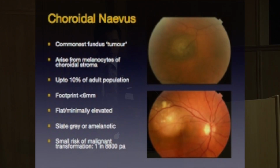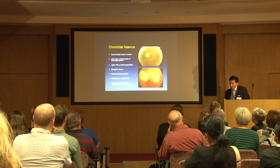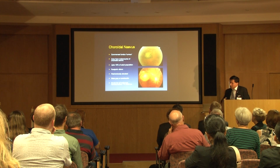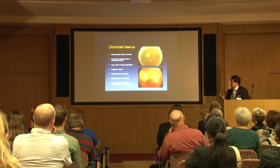So a little overview of what sort of things we would normally see. A very common are moles, or choroidal nevi. We think it affects 5 to 10% of the adult population. They're generally pretty benign looking things. They're small, fairly flat, different colours, usually pigmented. And if you have no risk factors, the actual chance for a little small nevus turning into a tumour is actually really low. It's just under 1 in 9,000 chance in a year.